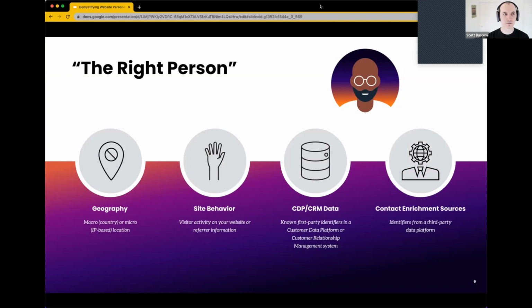And lastly, we have another way of identifying someone based off of what I like to call contact enrichment sources. These are other third-party data platforms where you can feed them just a little bit of data about the visitor, and they'll return a lot of information about who is visiting your website.